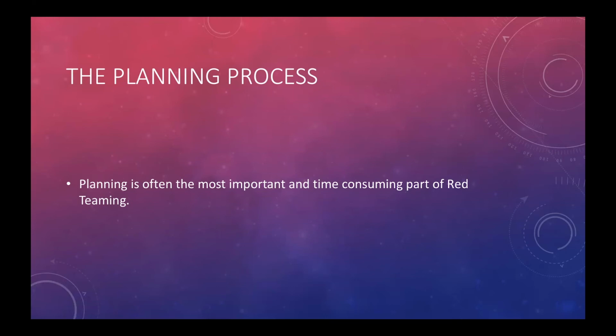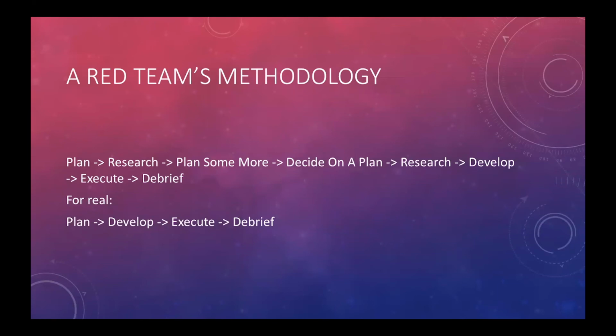Okay, so the first part here is kind of like a brainstorm methodology, but then the bottom part is the exact methodology that my team uses. So we have plan, we research, we plan some more, we decide on a plan. Once all teams are involved, which is probably the longest process, we research some more, we develop whatever we're going to use, we execute. Like I said, could take a day, could take months, and then we're going to debrief all parties involved. But more logically thinking and more organized, we use the plan, develop, execute, debrief process.